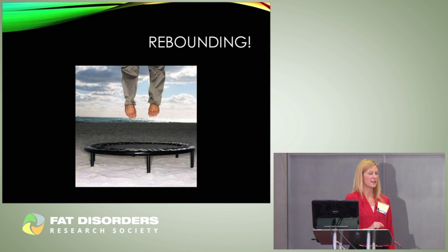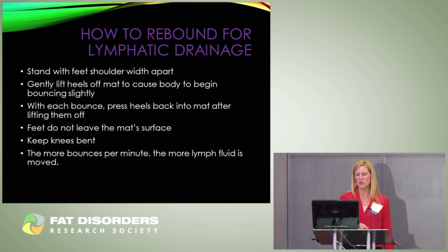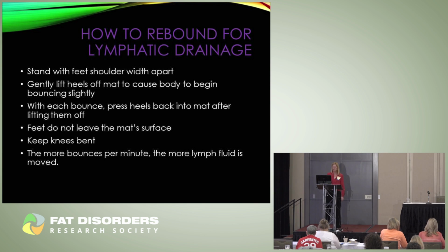And real briefly, I've had a lot of people ask about rebounding, so I thought I would throw this in as well. Don't ever try to jump that high. It's very, very dangerous. There's a much easier way to go about this. So how to rebound for lymphatic drainage? You don't even have to jump off of the mat itself. You want to be sure that you're standing with your feet shoulder width apart, and you can begin by very gently lifting your heels off the mat to get a good bounce going, slightly.